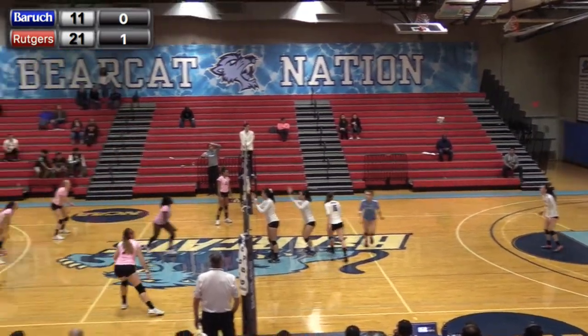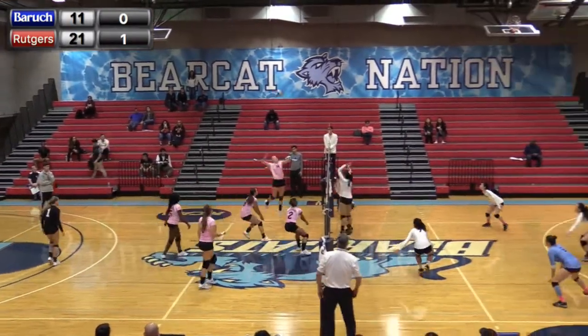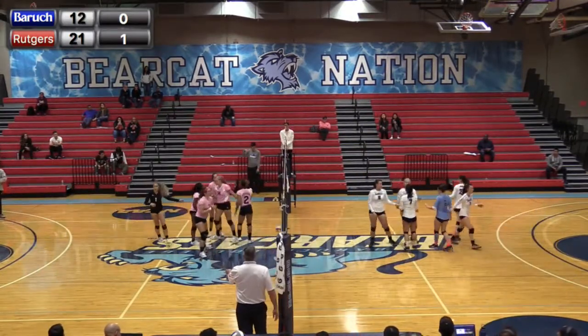If I were Catherine, I would serve right down the line and keep the ball away from the libero. But wow, challenged the libero with that serve. And oh, wow. Maybe Rutgers-Newark is getting a little complacent with where they're at in this match?